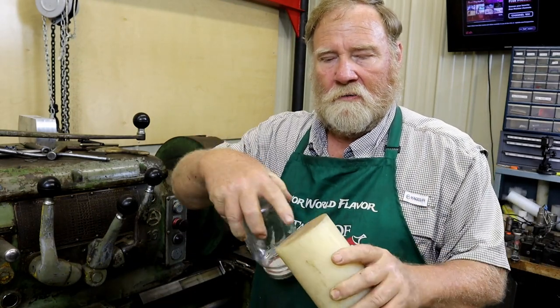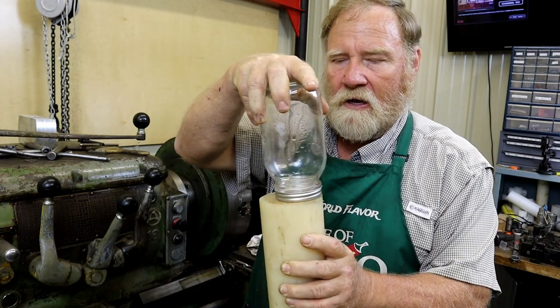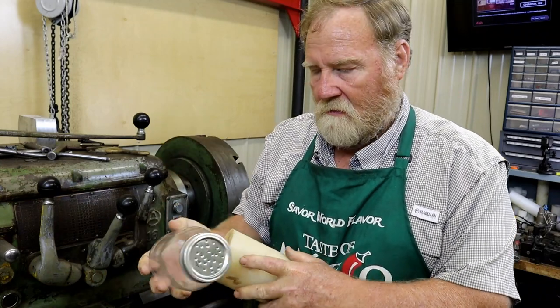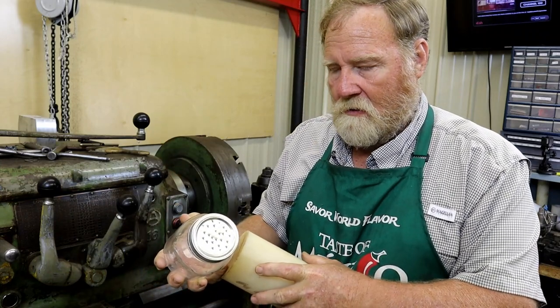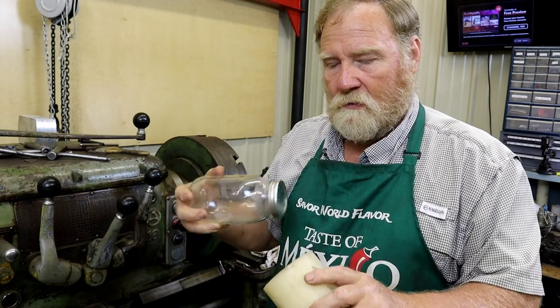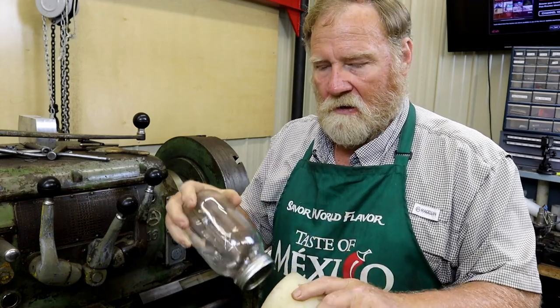I'm going to bore a hole in this so that fits down inside and captures it so it can't go this way. And this will be about an inch and a half thick piece here, and it'll be necked down to where it can go into that hole. So we've got to through bore it, counter bore on one side, and then turn the other side off.